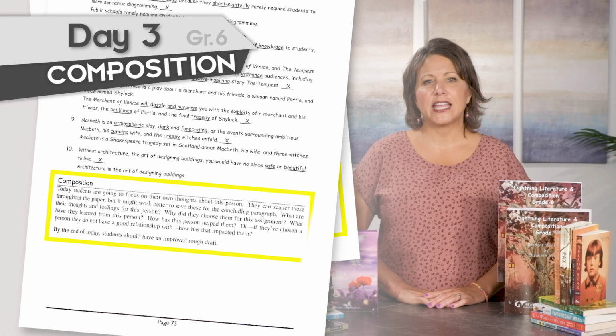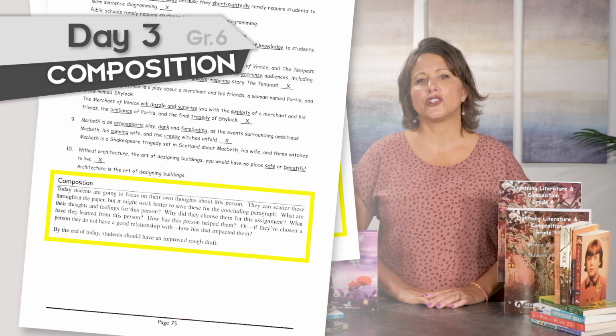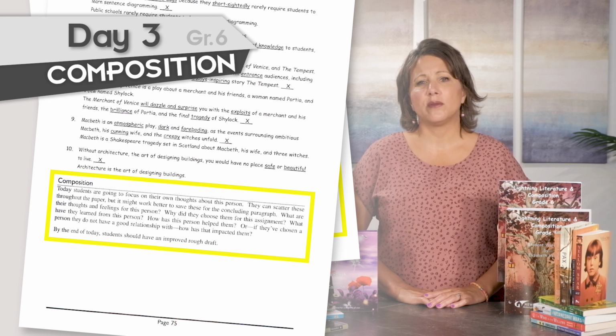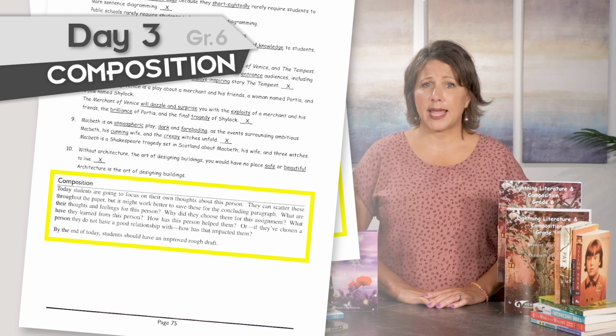Composition. Today you'll focus on your own thoughts about your chosen person. You can scatter these throughout or use them in a concluding paragraph. You should have an improved rough draft at the end of the day.